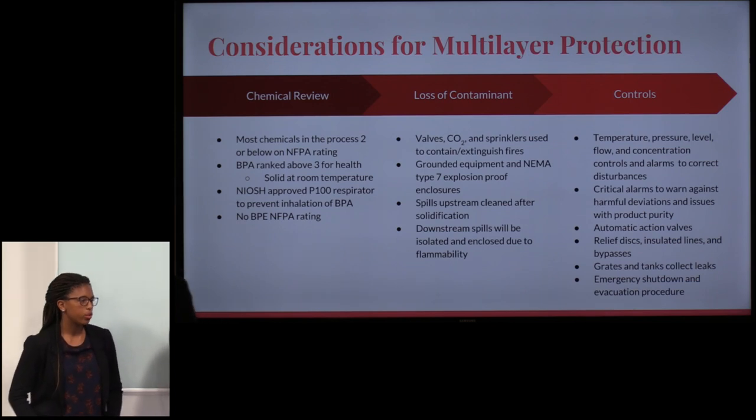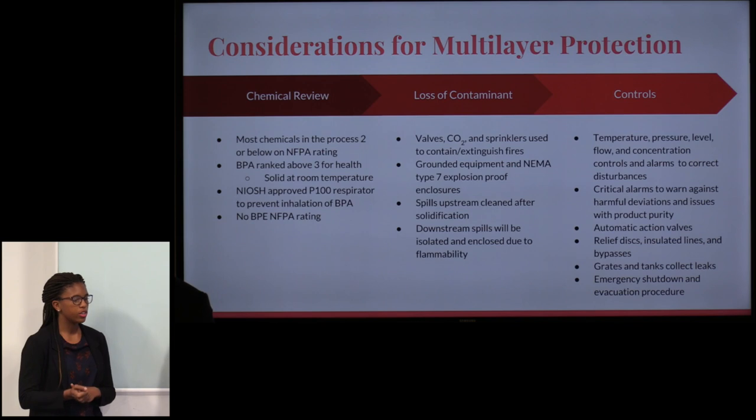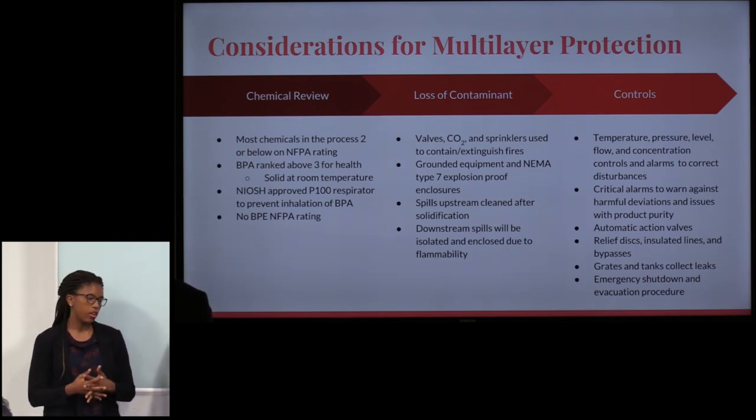So the next step in creating a system of safeguards for our system was creating multi-layer protection. And the first thing we did for this was do a chemical review based on our SDS of all the chemicals in our system to determine which ones provided the highest risk. One of the bigger risks was the BPA, and that it rates a 3 on the NFPA diamond hazard scale.